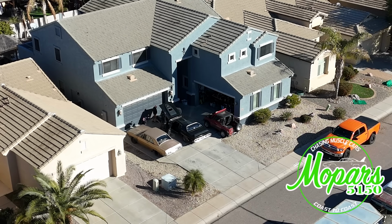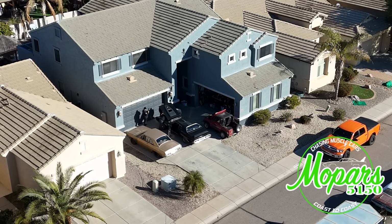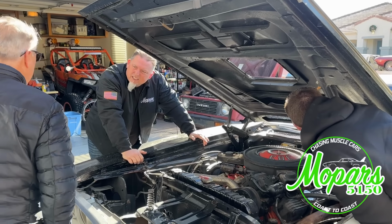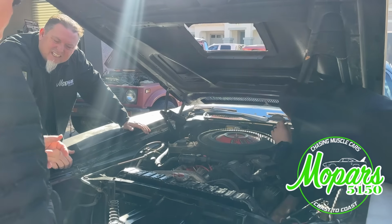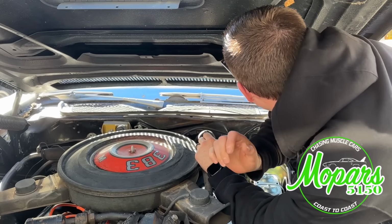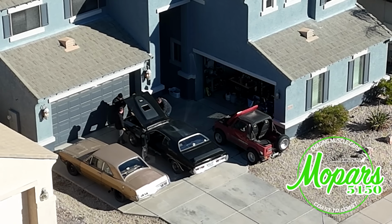I didn't see any rust on this car. The title says it's from New Mexico. Did you actually look to see if the VIN is on the side of the block? I tried. I got a borescope camera. You're welcome to try it if you want. Yeah, Tony will. That's his job. He's going to make sure all the numbers are in the right spots.